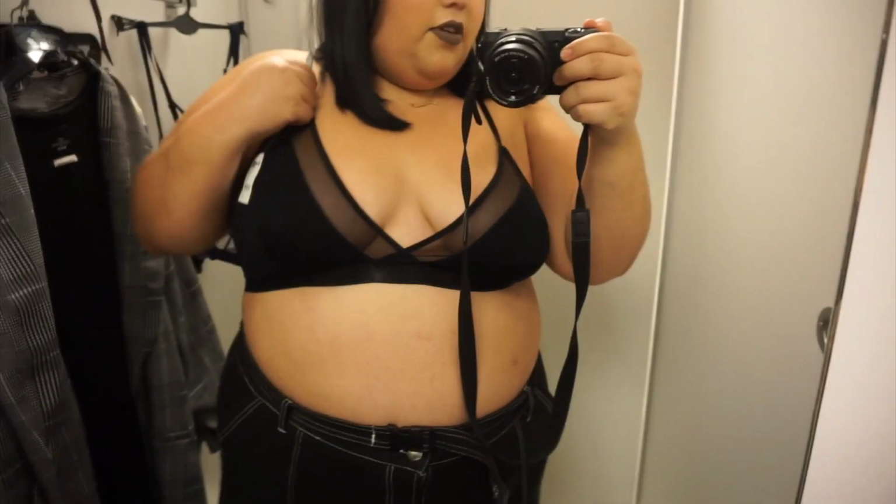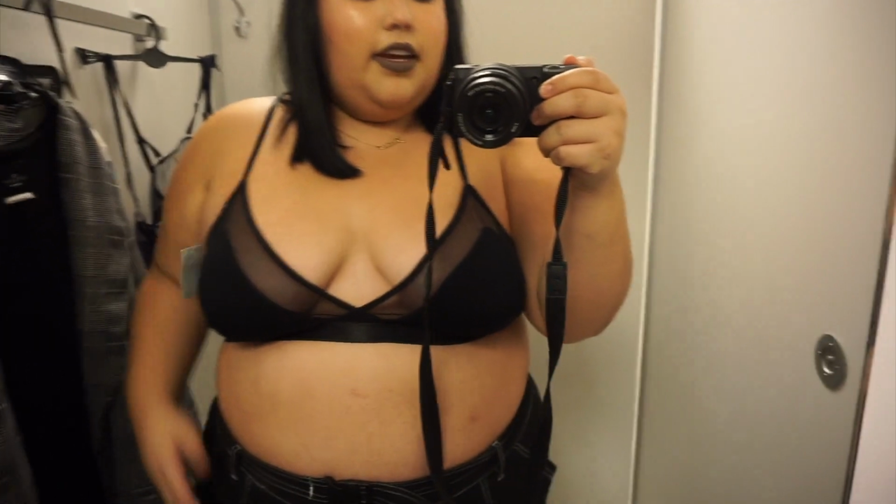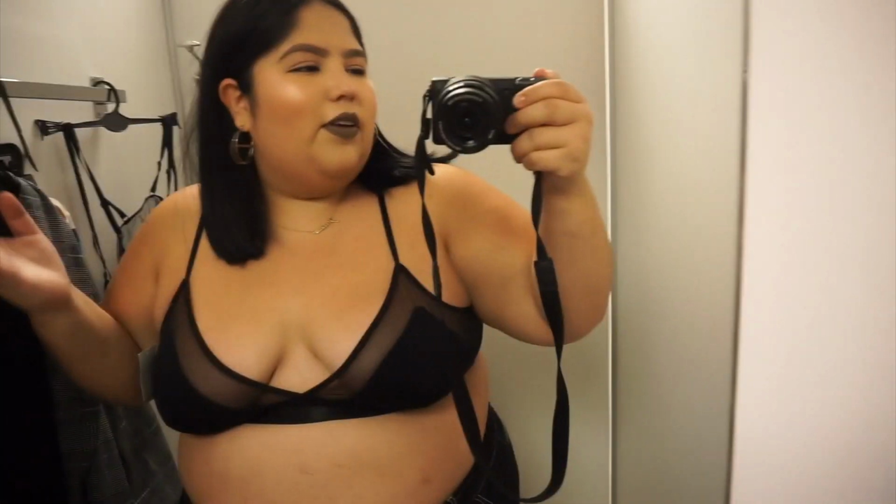Guys, this is the second bralette, and I really, really like it. What do you guys think? I think this is perfect to wear with t-shirts. You don't want anything too pushy or to strangle you. It's just a good comfort bralette. I really think I'm gonna take this with me. And also, I think they were like 2 for $15 or something like that.